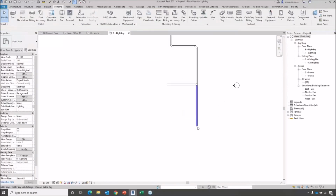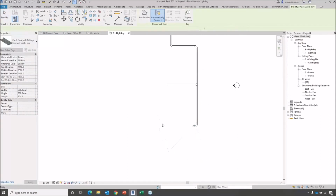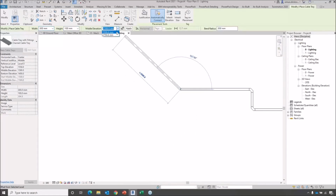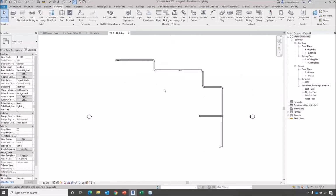Okay, and what I'm also going to do is create a similar one. Let me just put a bit on the end there where it starts, and then this bit at the end here, let's just drop that down to say 500 to get to where we need it to go. So we've now got our containment system, and we want to know the whole length of that. It's something that's very hard for Revit to calculate. We need to sort that out.